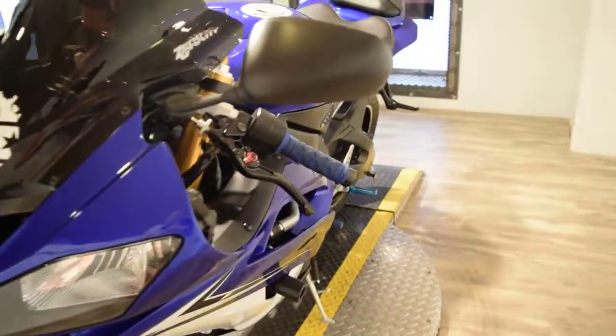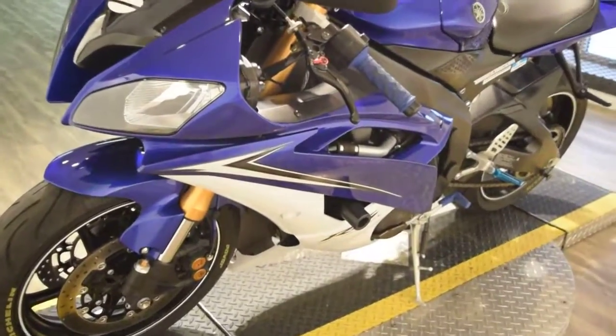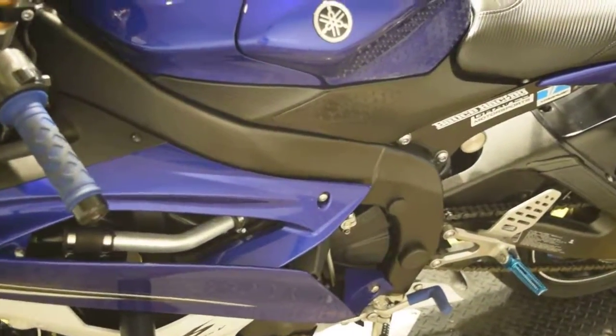Financing is available. You can fill out the application right from our website. It only takes about 5 minutes. We are in our busy summer season, so bikes like this will not last long. Get ahead on the process.